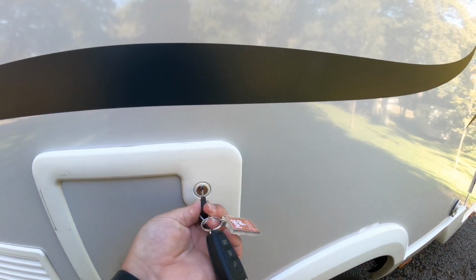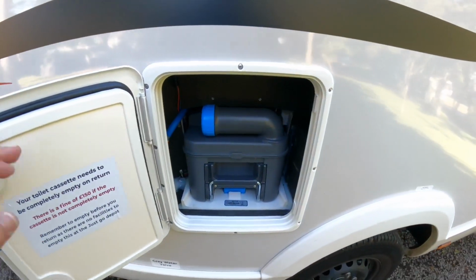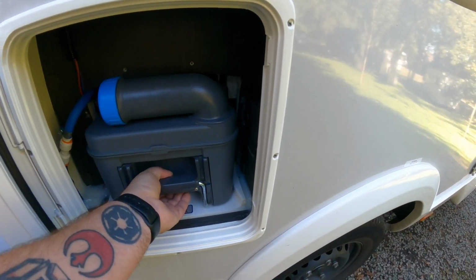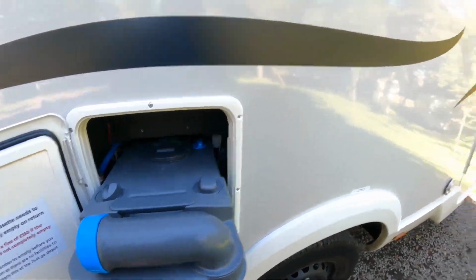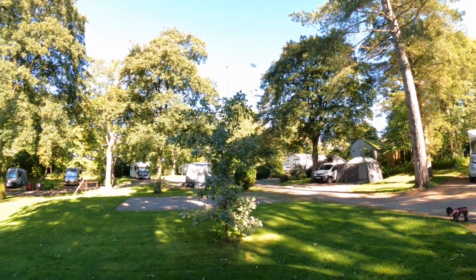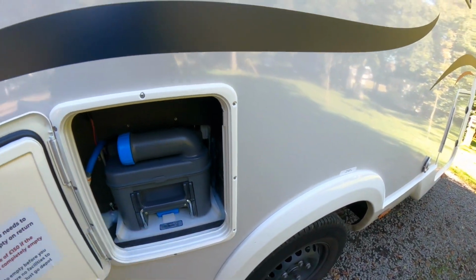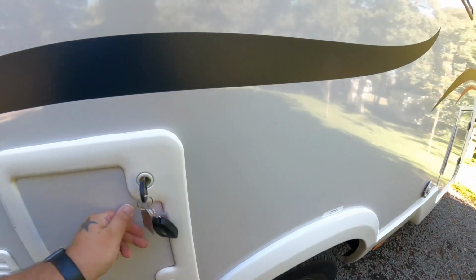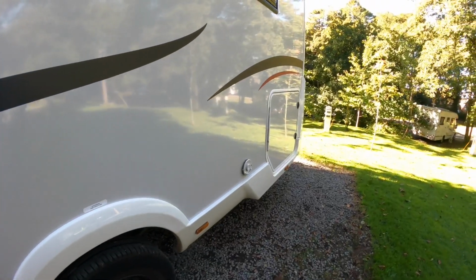But yeah, this is the cassette toilet in here. Did I lock it or unlock it? Oh, there we go. So basically your toilet's in here, you just pull that and there you go. There's not much in it because we've used the facilities, which are just over there, so it's just a bit of water in the bottom of there. So that's really nice. Make sure everything's all locked up.